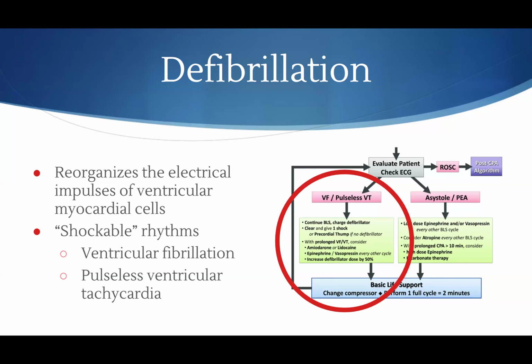The idea of defibrillation is that it delivers an electrical shock or an electrical impulse that basically reorganizes the myocardium, or the cells of the heart, right? So there's only two shockable rhythms, and this is really important. We'll talk a little bit about this on the next slide as well. But I want you guys to remember that a defibrillation is not going to start a patient's heart. The only reason that we're going to be using this for our patients is if they're in ventricular fibrillation, which is basically quick wiggly waves all over the screen.